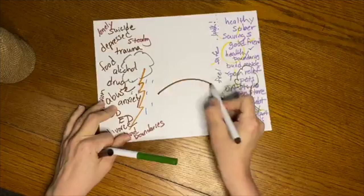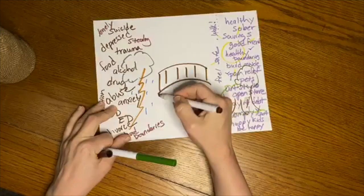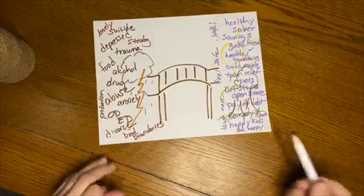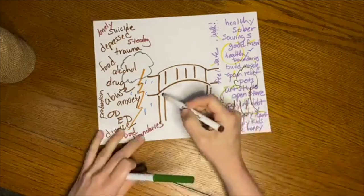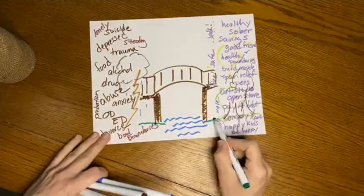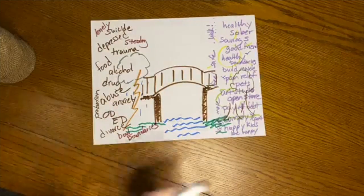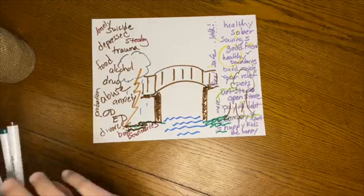And I'm just going to keep it simple today. It's a live demo. It's kind of hard to draw and talk at the same time. So I want to make sure that I have a landing spot for my bridge today. But you could, again, you can draw any kind of a bridge that you want. I'm going to have it over some water. Make sure that my bridge is... that looks like more water, doesn't it? I should make grass. All right, maybe I should make it brown grass over here where, in the past, I didn't like stuff so much. I think you get the idea.